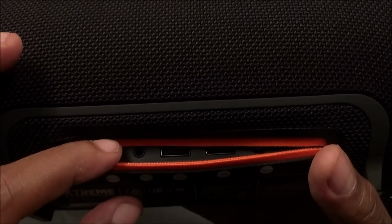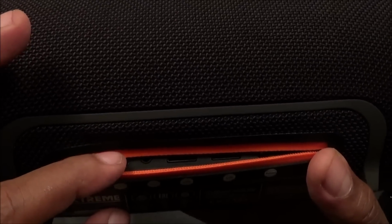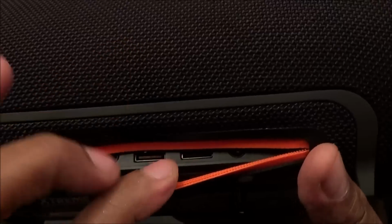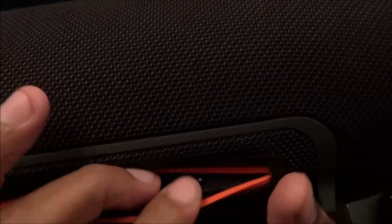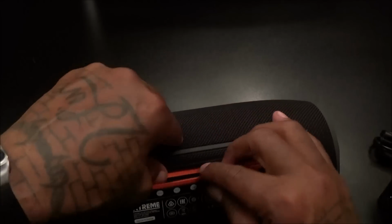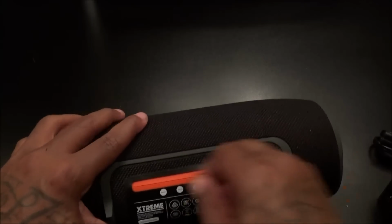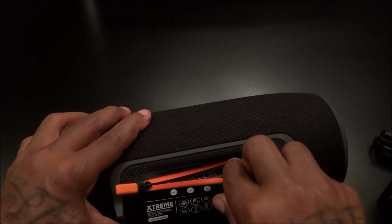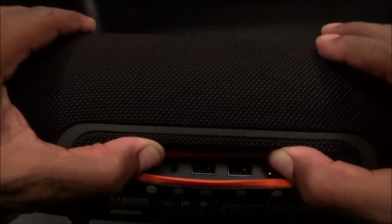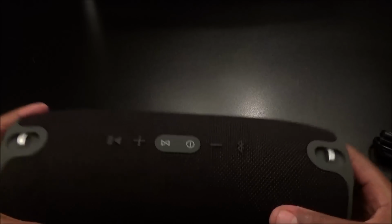This way, if you got a non-Bluetooth device like an old school iPod or an old school Walkman or whatever you got, you can still play your music. You got two USB ports in here, and this is where you're gonna plug your power cable in. Okay, so now this little zipper is really kind of tight in here. Well, we'll play with that later. Maybe I just gotta break it in, but it's big enough though. If you want to stick your cables in here, you're just gonna have to fold it back a little bit, but it's big enough. Nice little zip up feature right there.